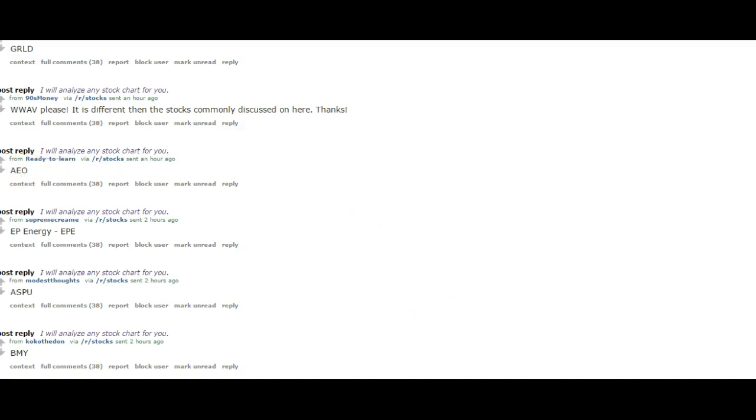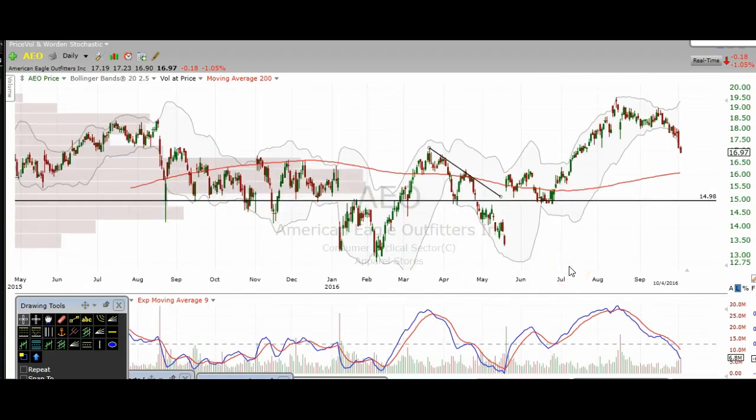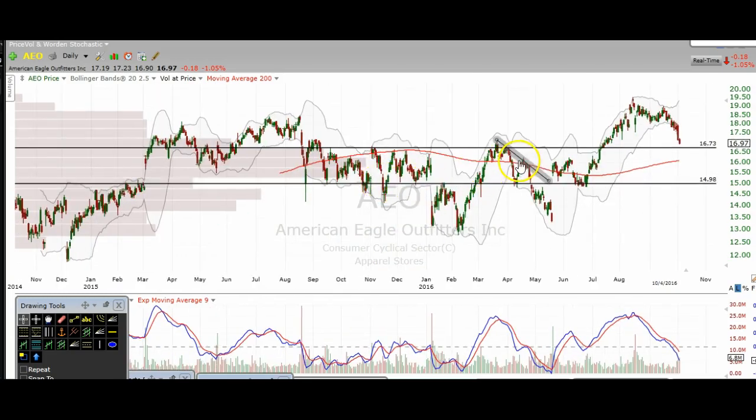Let's take a look at AEO. So main thing I'm seeing here on AEO is we've got some support just below where we're at right now, at about 1670. So you can see there was resistance right here, here, right here, here, right here as well, and then we broke over that, and you can see we saw a really nice move to the upside. Now we're coming back down to our first retest, which is going to line up okay with this 200-day moving average.